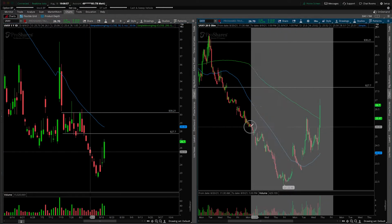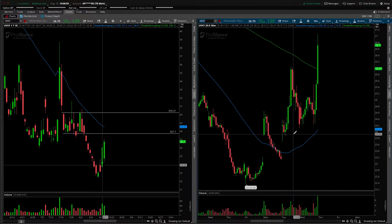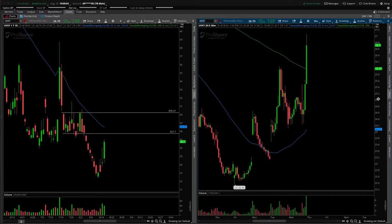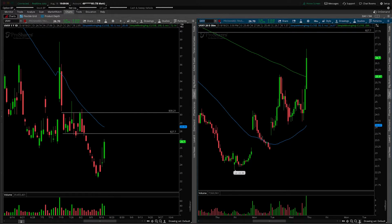Zooming in on the 30-minute price action, just to make a little bit more sense of what's happening in the short term, because this is a short-term trading ETF, we are making higher highs and higher lows. I would really encourage you to just pay attention to the trend of what's going on here.